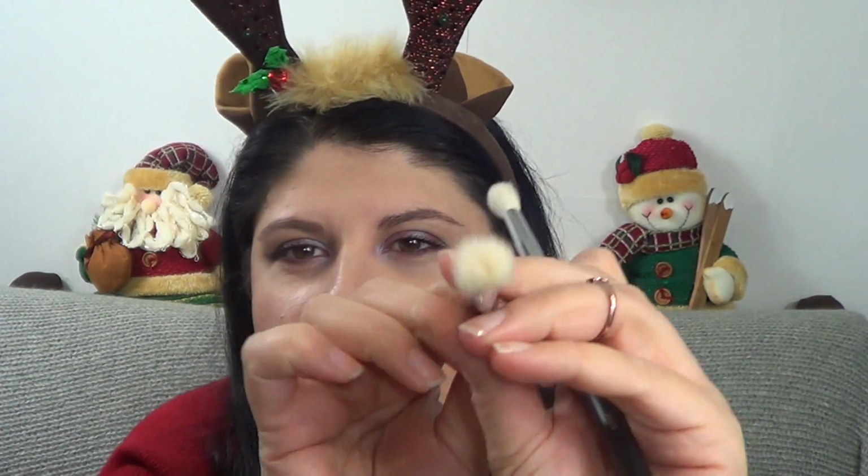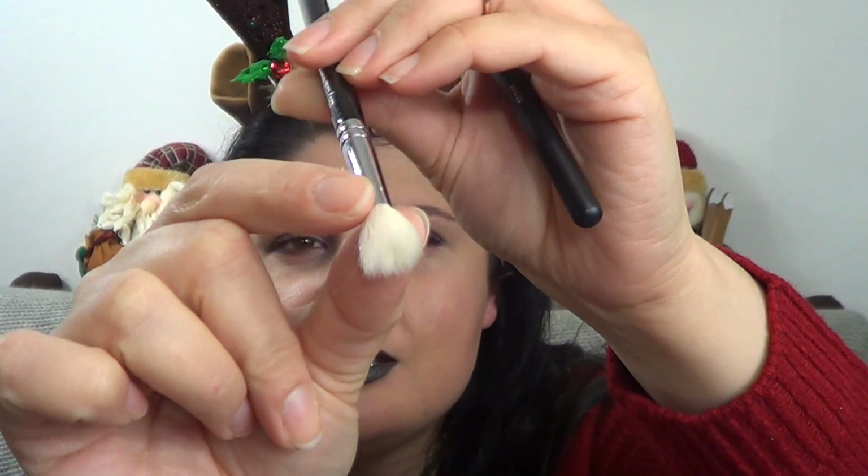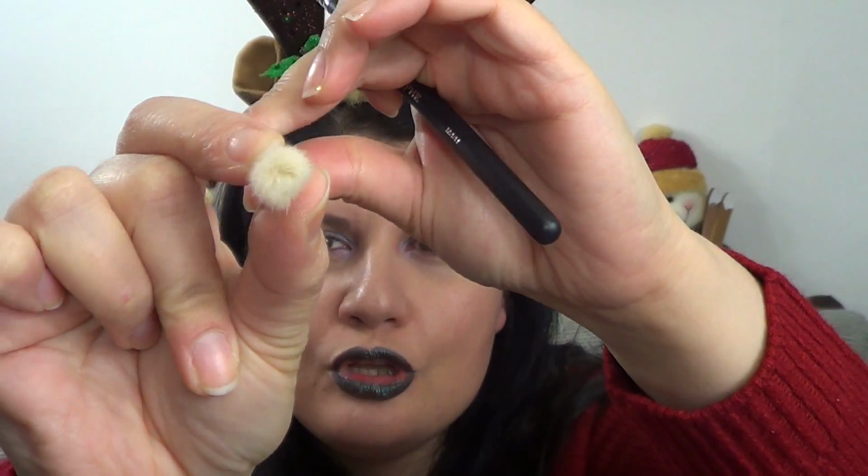So this is a bit different because it gives a more diffused effect when you blend. You can see this one, it's not pinched, the ferrule is not pinched at all, so it's a bit more fluffier. I really love this one.